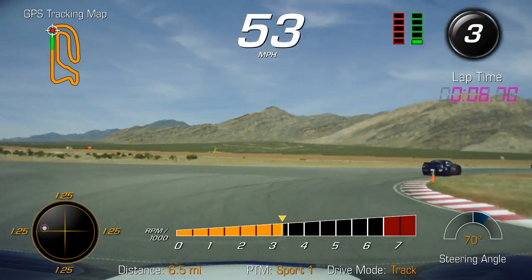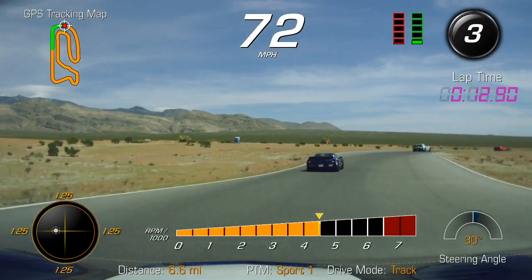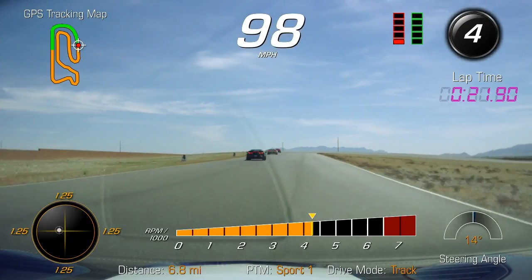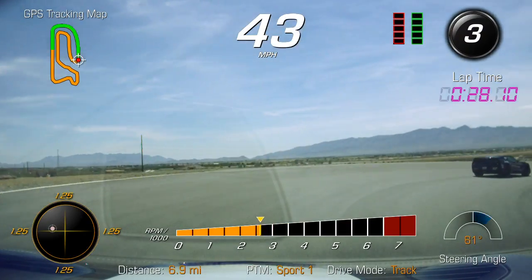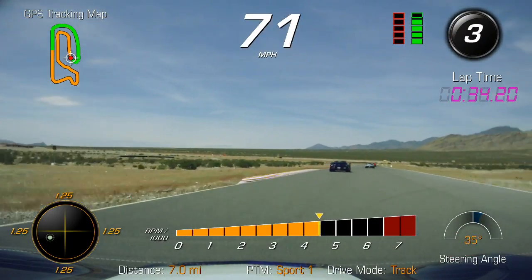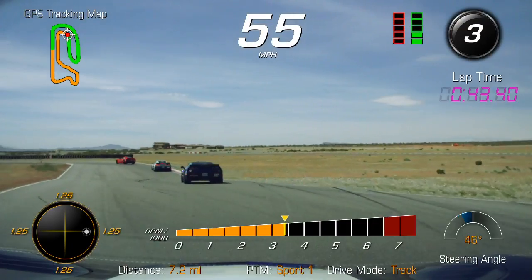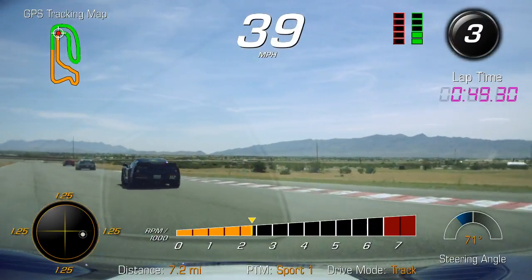Good, nice apex. Let's try to carry a couple more miles per hour here. Just ease it back, smooth, bring it in, squeeze the throttle a little bit, all the way down. Just like last lap, Doug. Squeeze. Doing good, Doug.